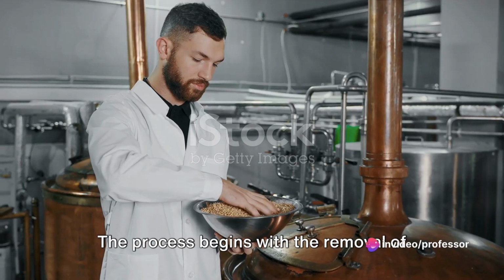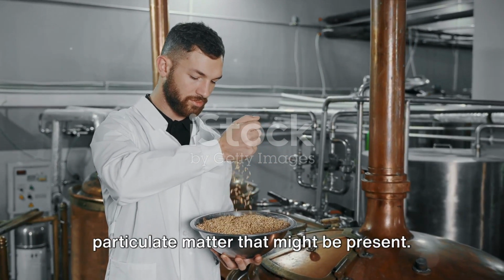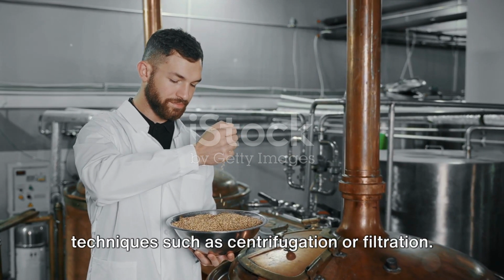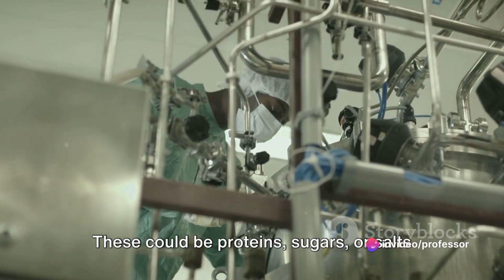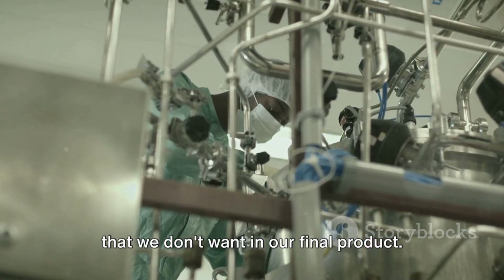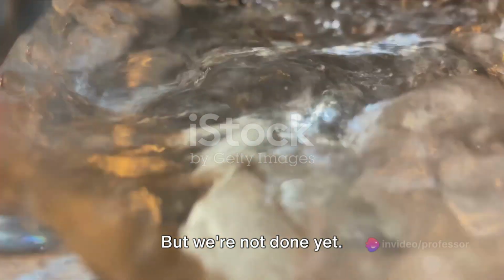The process begins with the removal of insoluble products. This could be the cells themselves or any particulate matter that might be present. This is usually achieved through techniques such as centrifugation or filtration. Once we've got rid of the solids, it's time to move on to the soluble impurities. These could be proteins, sugars, or salts that we don't want in our final product. Here, we might use methods like precipitation or chromatography to separate them out, but we're not done yet.